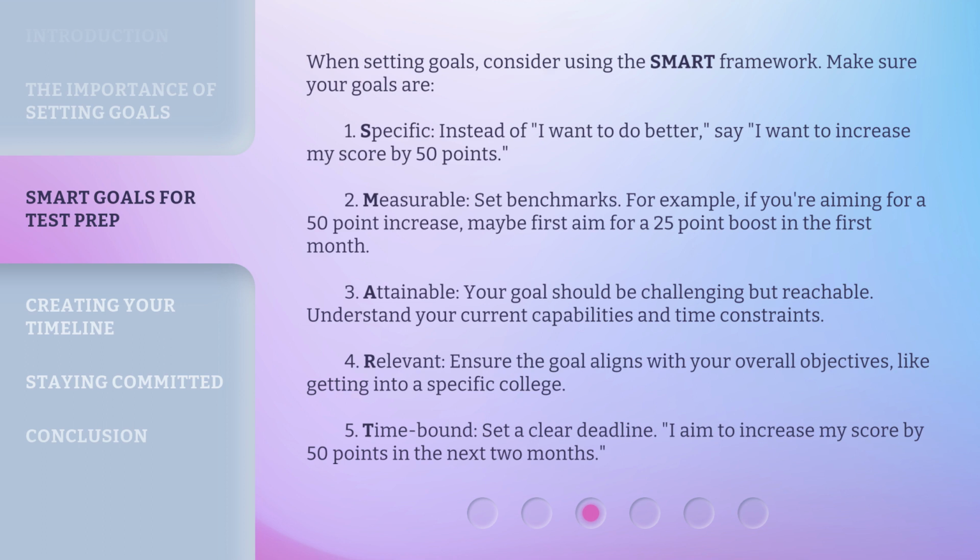2. Measurable. Set benchmarks. For example, if you're aiming for a 50-point increase, maybe first aim for a 25-point boost in the first month. 3. Attainable. Your goal should be challenging but reachable. Understand your current capabilities and time constraints.